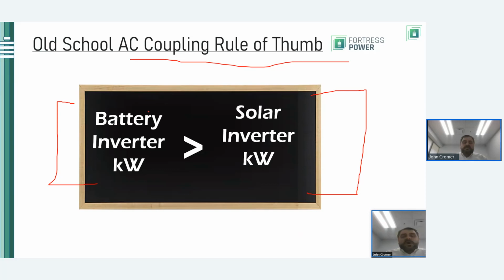And that had its own problems. The main problem being that battery inverters were very expensive and they were not sized for 12 kW. They were more likely to be 8 kW or 6 kW.